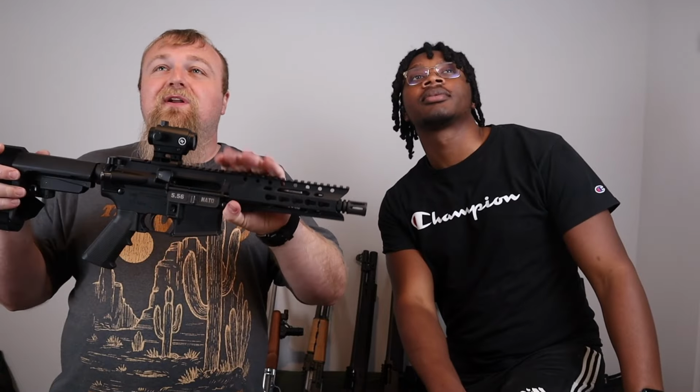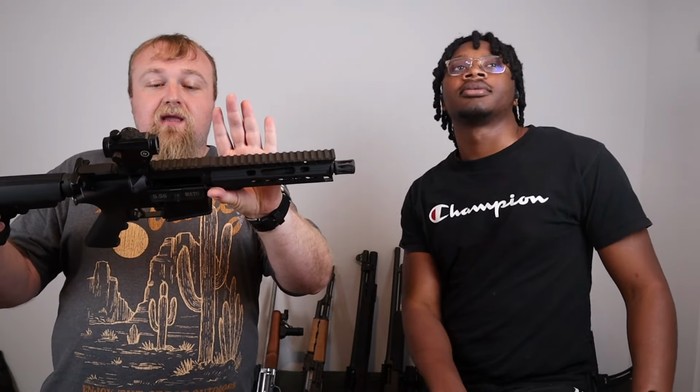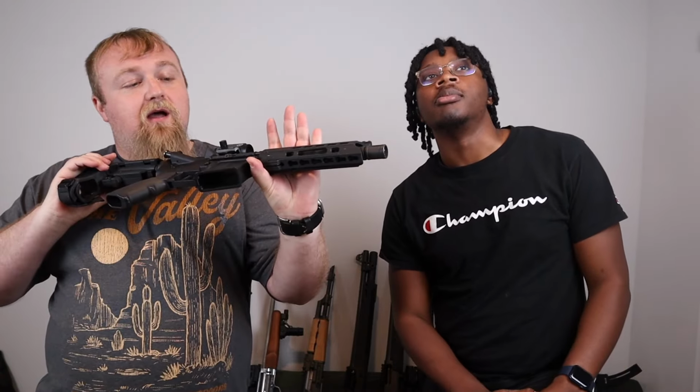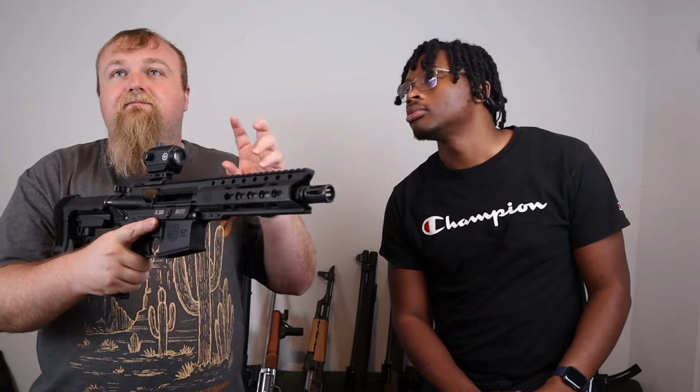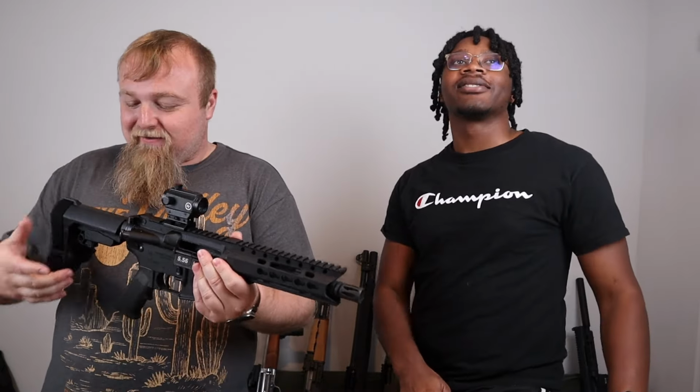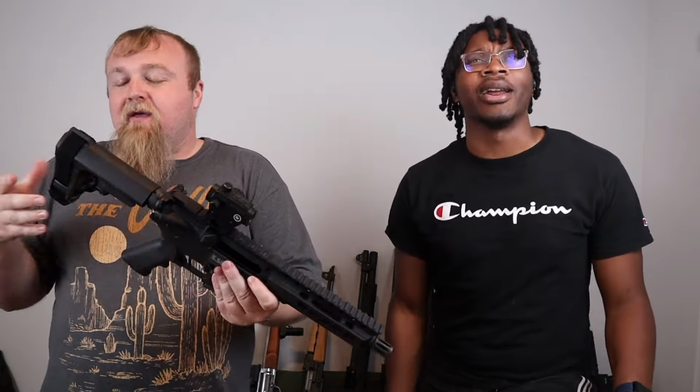All right. The next one is considered a pistol, I guess. Technically. But it's a rifle caliber. So we kind of put it right here. This is my DB 5.56, and it is a short barrel pistol rifle. I don't want to say anything that would get me in trouble with the ATF. We ain't scared of ATF.